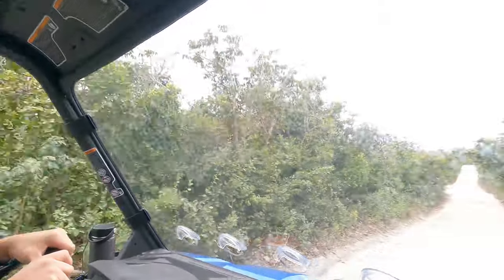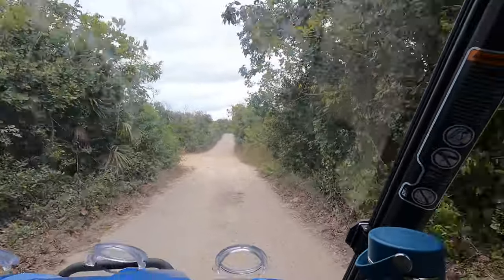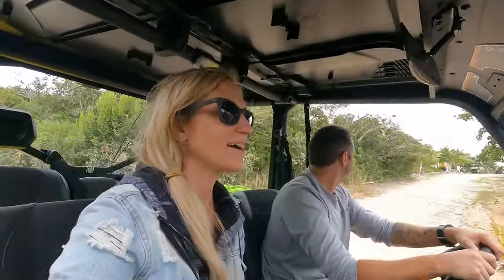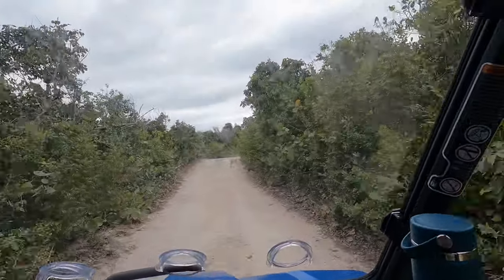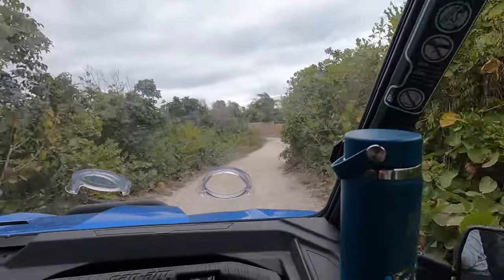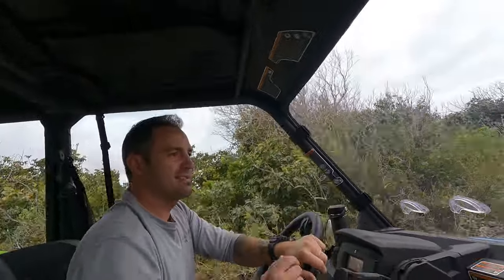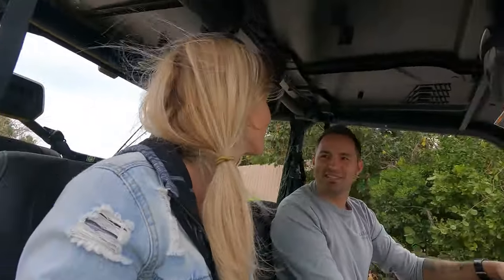So this is what we used to be tortured with on the golf cart. These roads are not very good for a golf cart. This is our first time driving with our UTV on it, and it's our road to our house. And it's actually not too bad. It's amazing. I mean. What do you mean not too bad, Princess? This is amazing. Hey, you said you were going to be nice. Princess is nice.